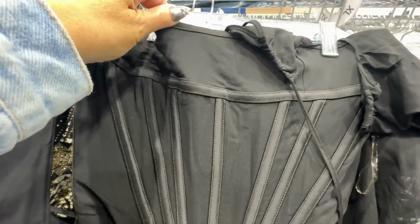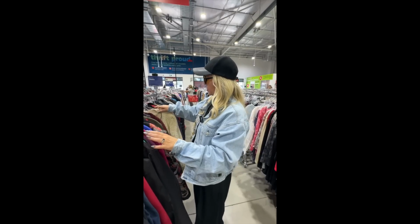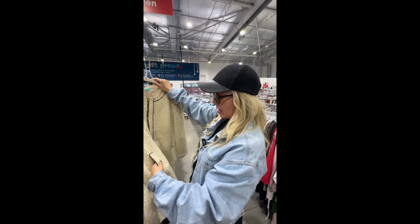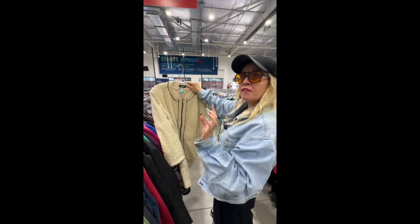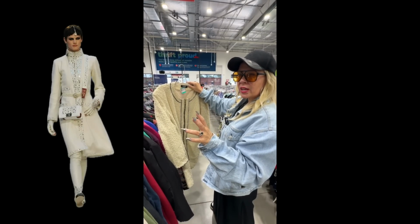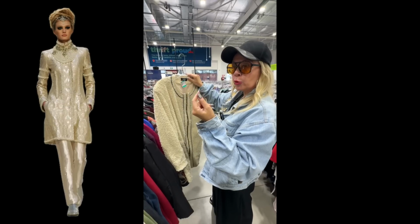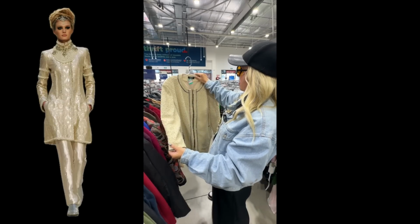That's stunning. Look at that corseting. See, this is why you should really look everywhere in a thrift store. These are the vests and light jackets. But this could totally be worn as a dress. I love the pockets. I love this detail. It's very Chanel. One of my favorite collections, Paris Bombay, which was maybe early 2000s or mid 2000s. I can't quite remember. I'll pop it on the screen. But very like British Raj kind of vibe, and they had a lot of high boots, so thigh high boots. So this could be kind of interesting to wear as a dress, I feel.